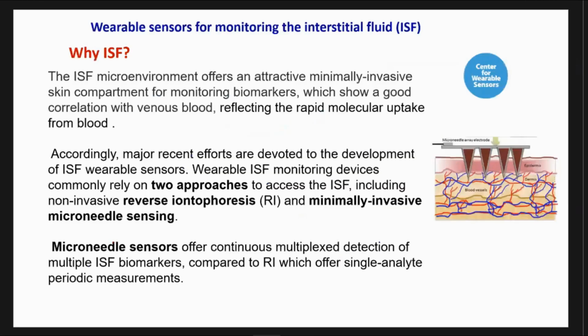So again, ISF is an attractive compartment just under the skin. This is working from Imperial College. Tony Kess is also working on this. So you can access ISF, as I mentioned, by reverse iontophoresis, but this needs 15-20 minutes in a single analyte. The microneedle has no delay and has multiplex capability.